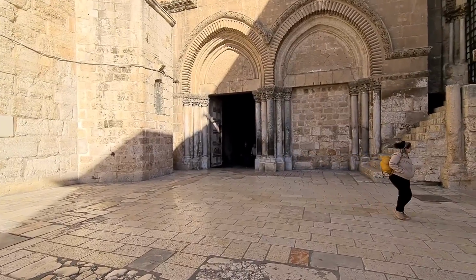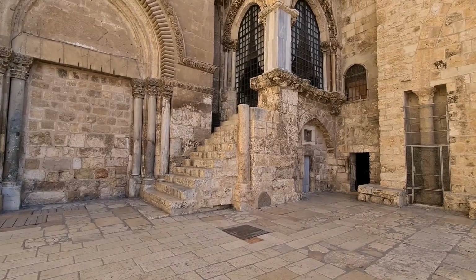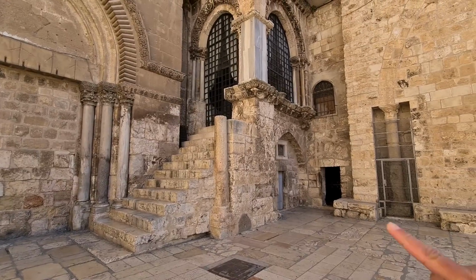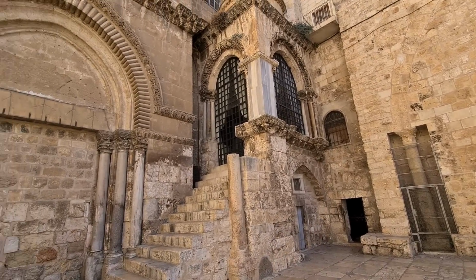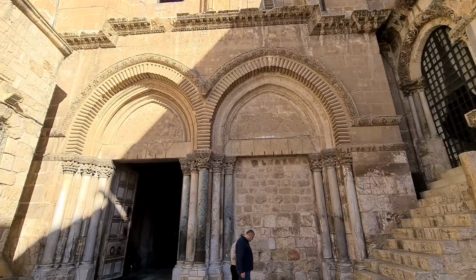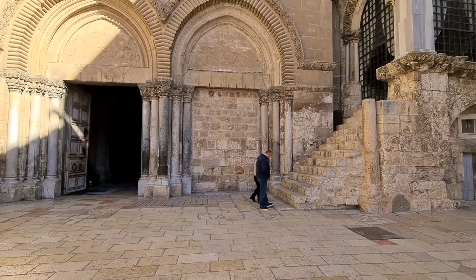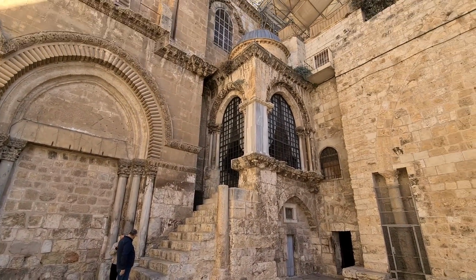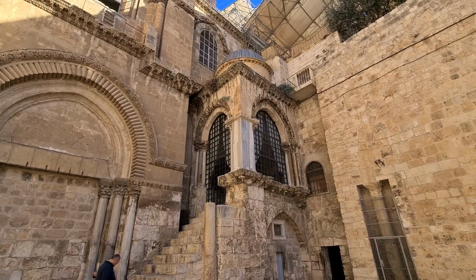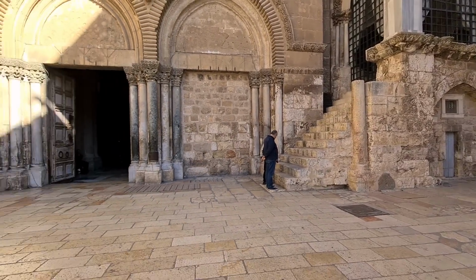We will enter straight to the Golgotha. In the Crusader time, you could enter straight from there to the Golgotha, through those 2 doors, but later on, Saladin blocked that place. We cannot go in from there. This is now the Frank chapel. That's where they stripped Jesus of his clothes. Remember the lot that I did?